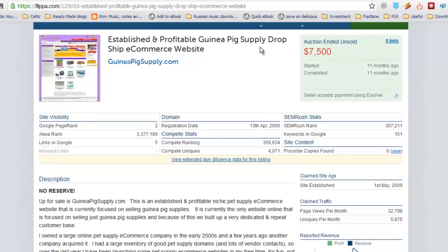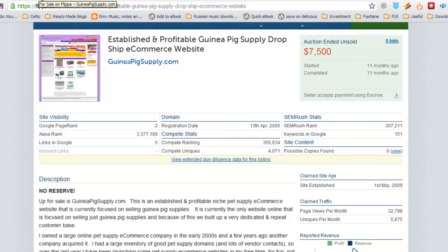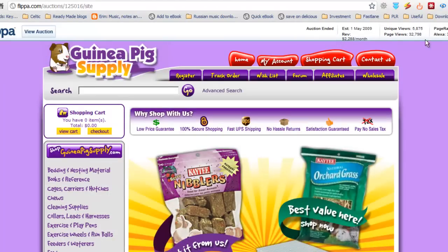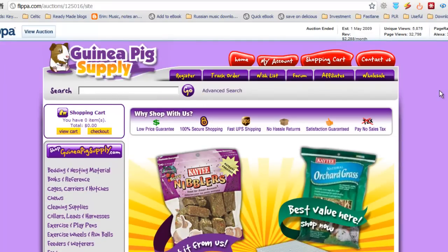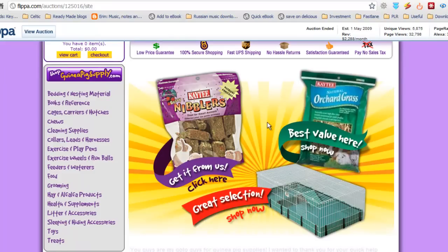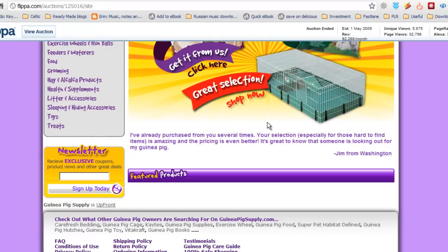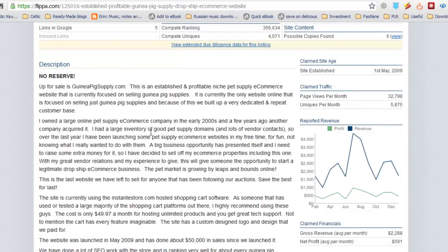This one, guinea pig supply drop. Okay, let's take a look at the site. Right, 2,288 per month. Unique views 5,875. Quite a nice little site, quite appealing to the eye, but you know, it's not hard to replicate this. So let's see more about what he's saying here. This is the only website online focused on selling just guinea pig supplies. There you go. There's an opportunity there.